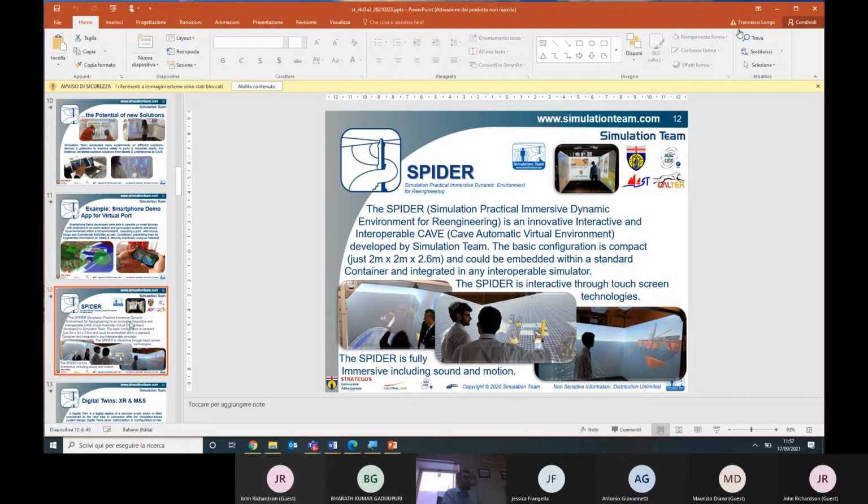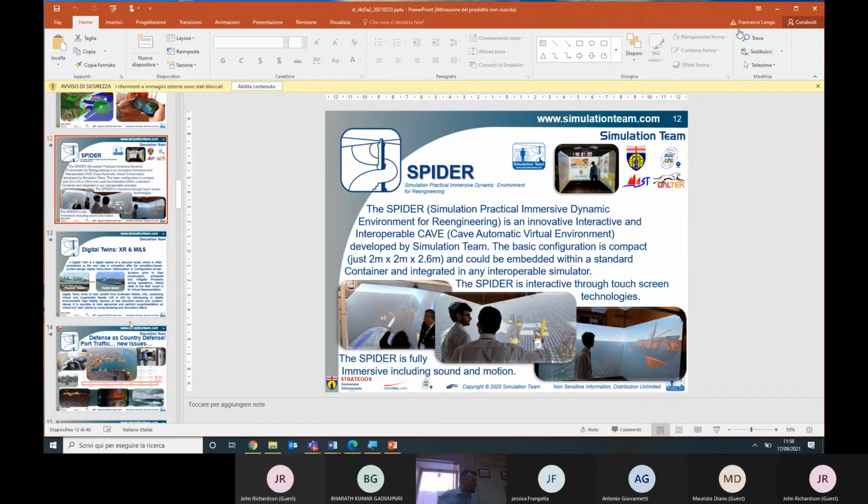So, for instance, this is the Spider solution developed at the University of Genoa, where you have an interoperable cave environment that is quite large. It's 2 meters by 2 meters by 2.6 meters, and it is equipped with interactive and touch technologies. So you are in a cave where you can see the virtual environment. The walls of the cave are equipped with touch technologies, so you can touch the virtual environment, get information, interact with the virtual environment, and so on.